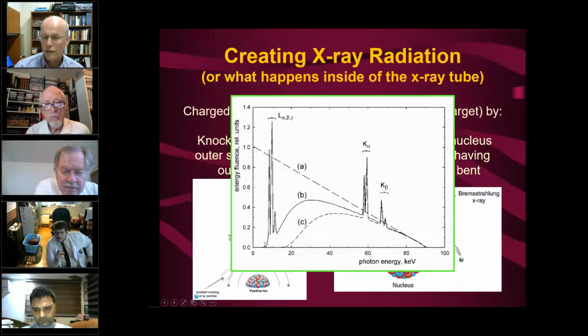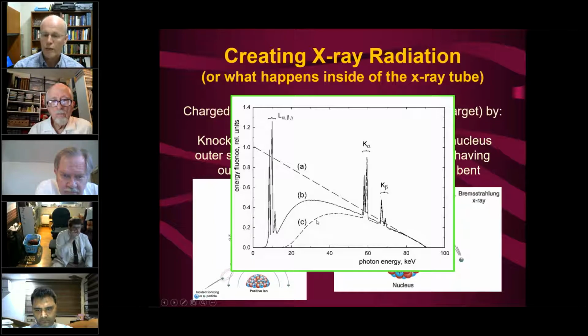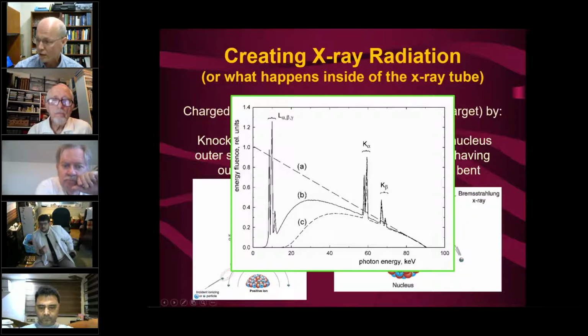Right at the surface of the anode, your X-ray beam might look like this, have some sort of waveform like this with energy. But we're doing a lot of filtering because the stuff down here at the low energy, 20 keV and below, is just junk. It's just going to give you dose, and we don't want that, so we stick in some filters to try and get rid of it.